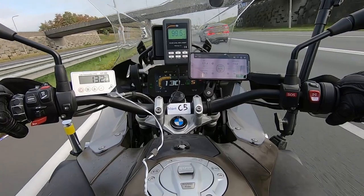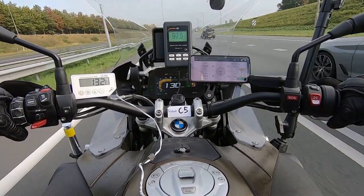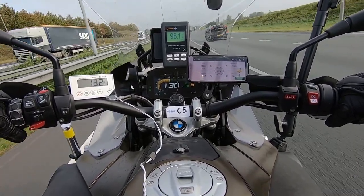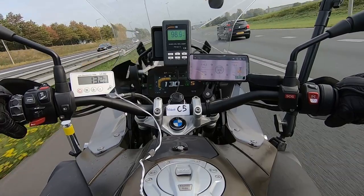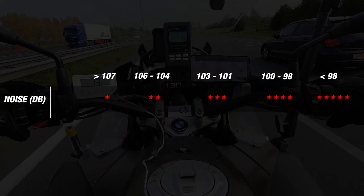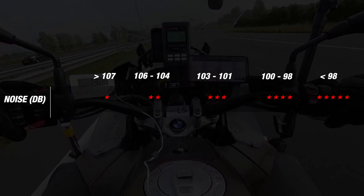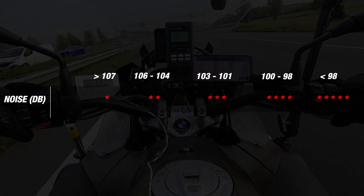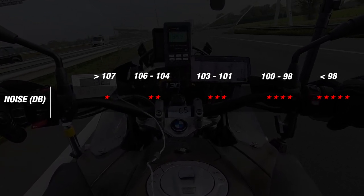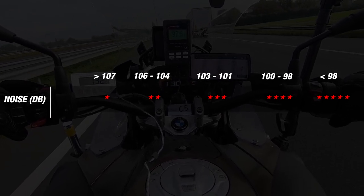A 1 decibel difference seems negligible at first impression, but with these kind of values, every decibel difference can be clearly heard, so every decibel does matter and is clearly audible. In this part, we also use a score matrix that we have developed especially for our noise isolation test. The lower the number of decibel, the quieter the helmet is, and the higher the number of stars the helmet will score. According to our metrics, a score below 98 decibel gives the ultimate score of 5 stars.